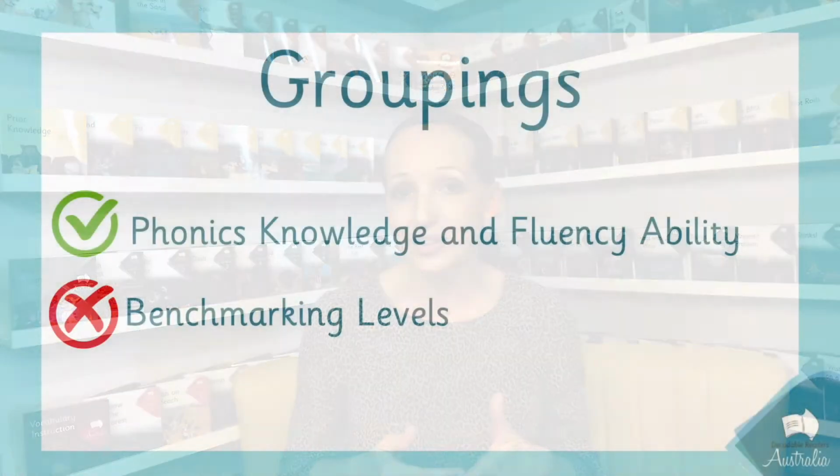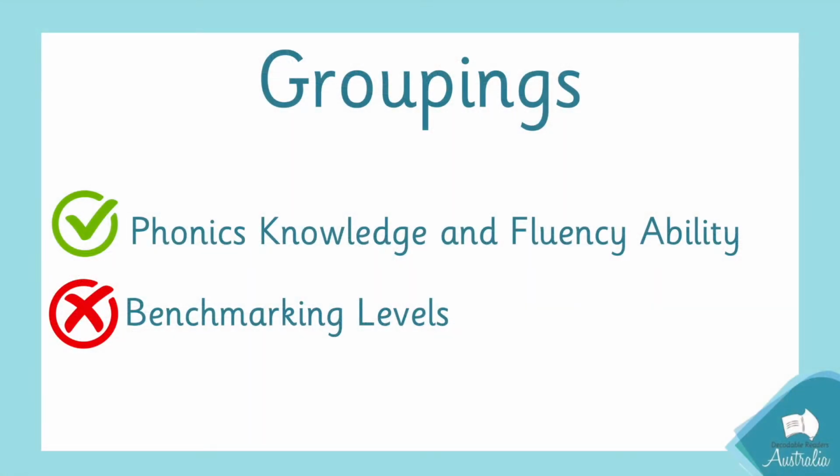Now, we need to make sure that if we are grouping students, that they have a similar phonic knowledge so that the type of text that we are using is going to be appropriate for them, as well as their fluency ability. Taking in those considerations when grouping students really helps educators choose the right text for your small group that's in front of you.